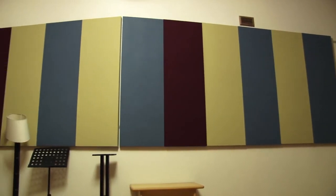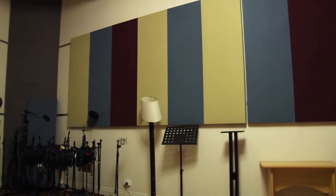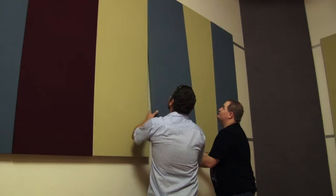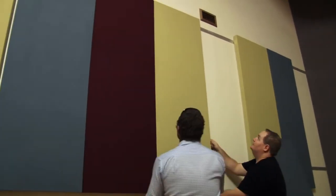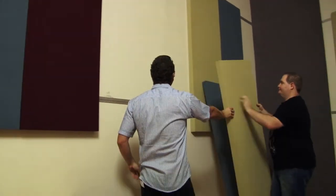All the walls are 32mm thick plasterboard gyprock with green glue in the middle, so we get really good bass response from them. The walls are all treated with these acoustic panels that can all be moved around, so we can make the room sound live, or we can make it sound dead, or we can have one end of the room really live and one end of the room really dead, so we've got lots of options when it comes to recording.